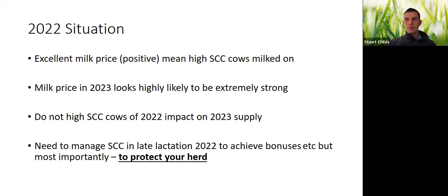And the other side of it is, I suppose, that because of milk price being so strong, the incentive around the bonus or the premium for being under your 200,000 or whatever is slightly diluted, to a certain extent. And the temptation is there to produce the milk rather than be concerned about getting the bonus. But the risk that you run in that scenario is that you're going to impact on the herd in 2023.